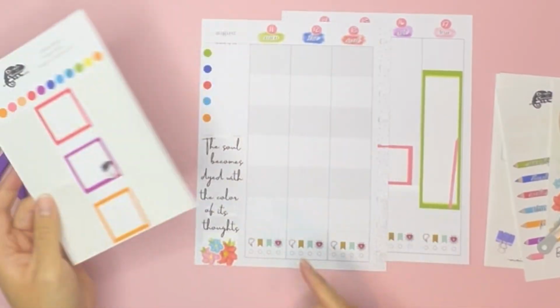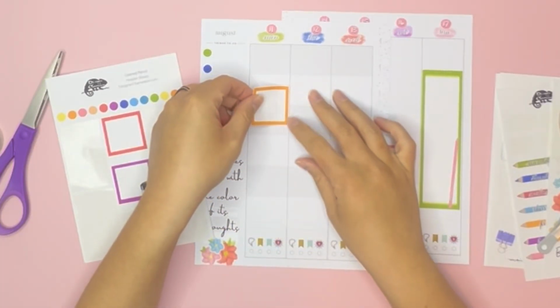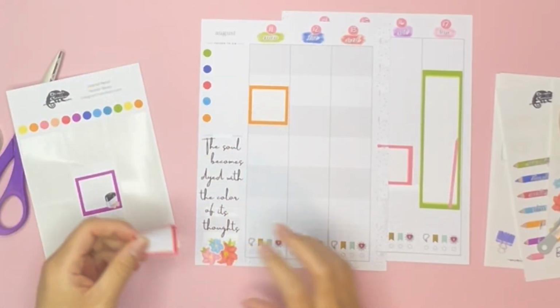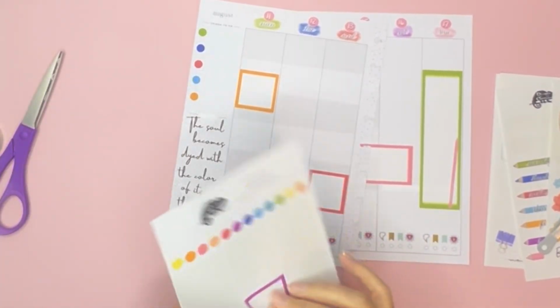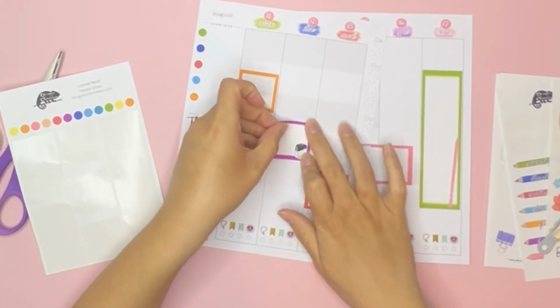We went over to the left. Do this here. And this one over here. And the purple one will go right in the middle of all that. Okay, about here.